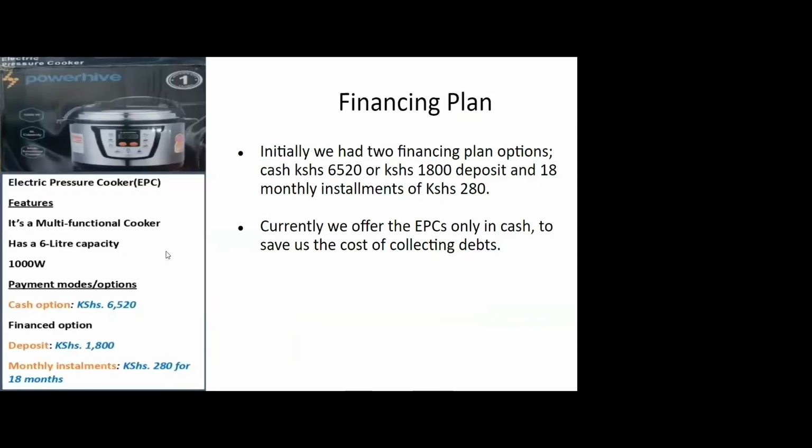Yeah, we have had some challenges. We have a financing plan, where we sell on cash at 6,520. The initial financing plan was a 1,800 deposit and 280 monthly installments. But now we sell on cash.